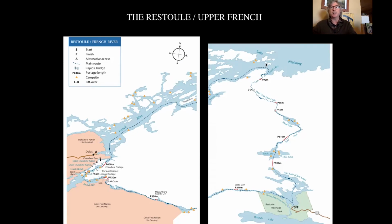And then right at Lake Nipissing, hopefully the weather isn't too bad for you there. It can get pretty windy at this point. You go up this creek, the Shoal Creek, and there might be some water issues in August. So, I wouldn't do this in low water maybe, but it is possible.